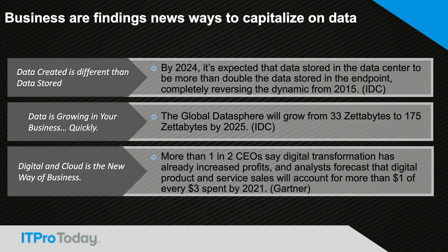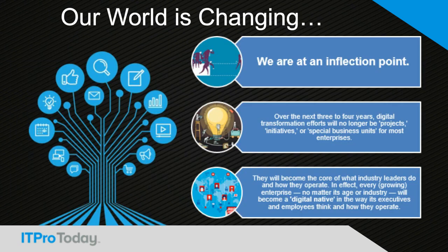And all of this comes from a very, very quickly changing world. Now, if there's one slide that you're going to listen to and pay attention to, it should be this one. When you take a look at our world, everything that we see in this architecture, we need to take a look at this inflection point that we're all experiencing. Over the next 3 to 4 years, digital transformation efforts will no longer be projects or initiatives. They're going to be the way we think, the way we operate, the way we do things every single day.